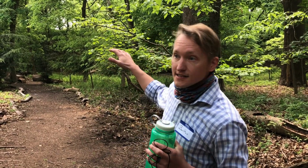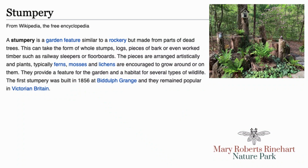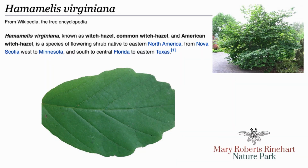Okay, this is the deepest part of the park. And ahead of us is what we call the stumpery, okay? And it has a lot of ferns, and we're doing a lot of work in there to rematriate plants, and it's worth a look. This is our only eastern witch hazel in the park.